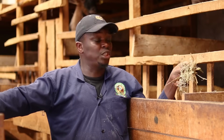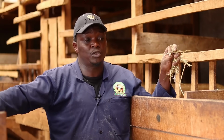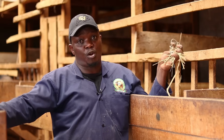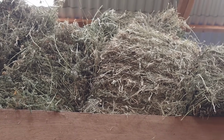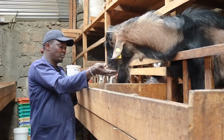Here is where I also teach you about preserving your fodder for future use. Most of the farmers have been failing because they just want to feed their animals fodder every day, and they have not kept some stock for their animals. This is the reason why you can see I have a lot of grass in my store, so that I can be sure that even if the drought comes, like right now, I can feed these 82 animals. I have fodder which can take them for 1 year.